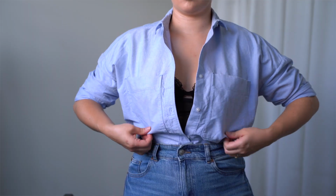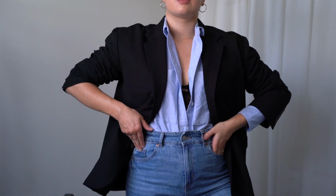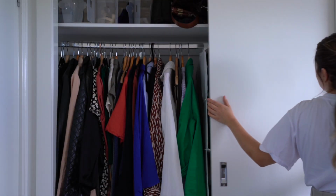But once you have a base, once you have something there, then you can build on top of that. And that's what an outfit formula is going to do for you. It's going to give you that base so you can create on top of that, and it's going to be a lot easier to come up with an outfit that is nice, stylish, than if you're just imagining everything, trying to create from zero.